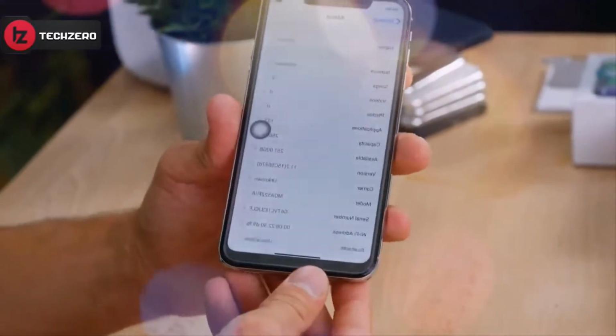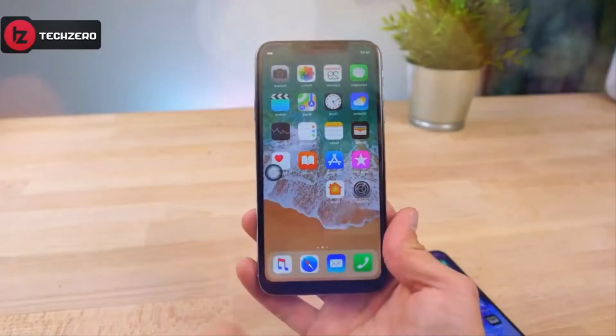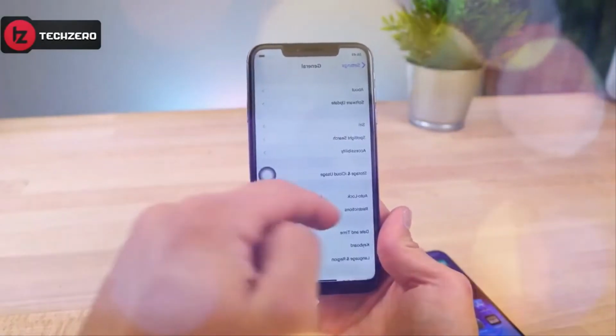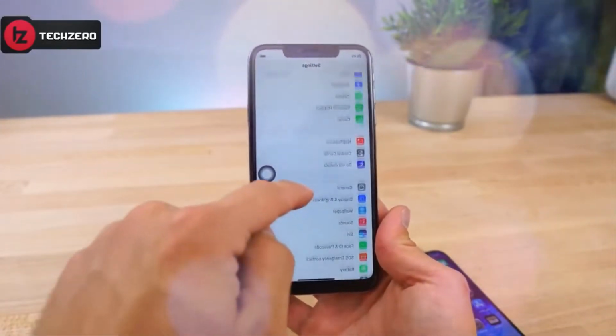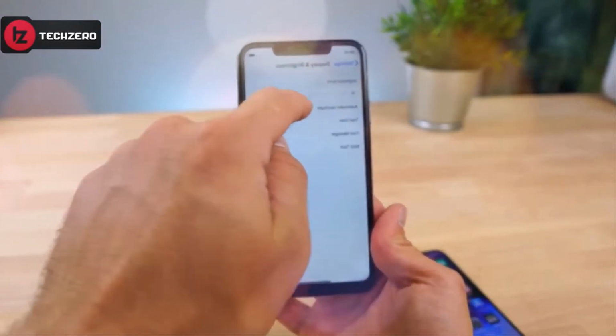So you could technically jailbreak this with Electron. 256 gigabytes? I highly doubt that. Display is surprisingly dim. Obviously it's non-OLED and nice it doesn't have the back swipe. So let's see what we can do about that. Really nothing. That's it. That's as bright as it goes.